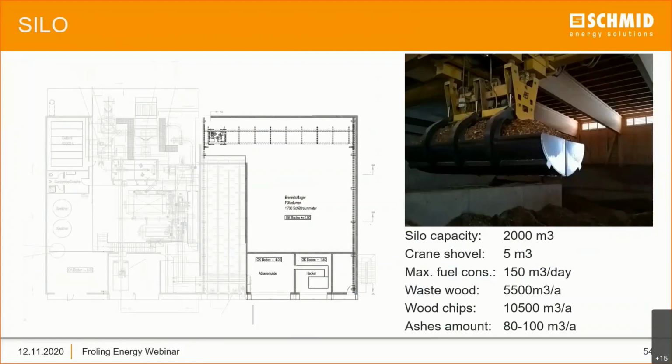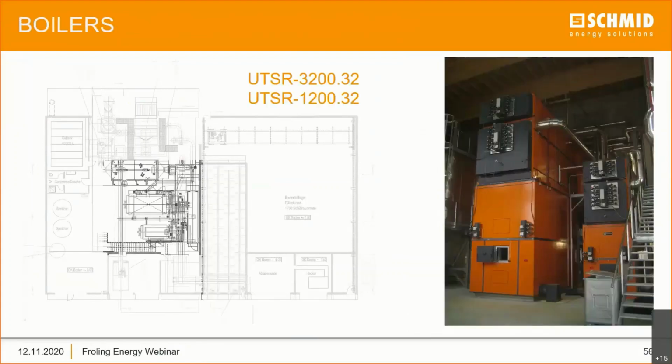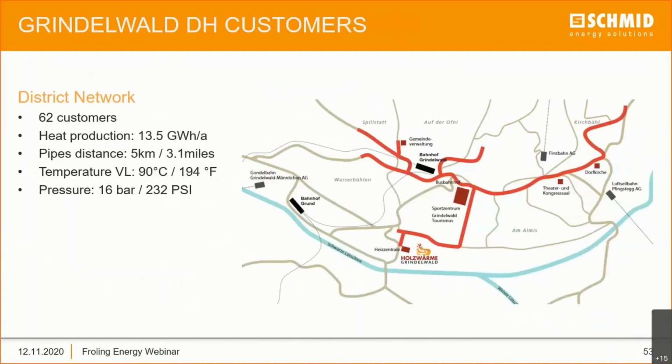So the average, always depending how much they get from which type of fuel, but the average fuel moisture content is around maybe 35, 40, 45. And that has a huge impact on the efficiency of the condensation system.